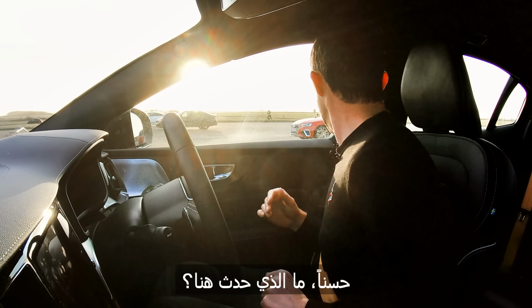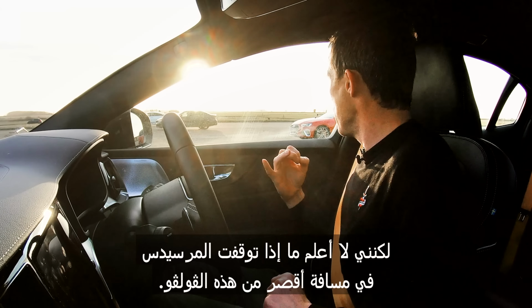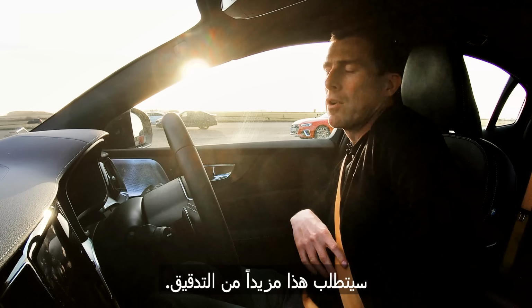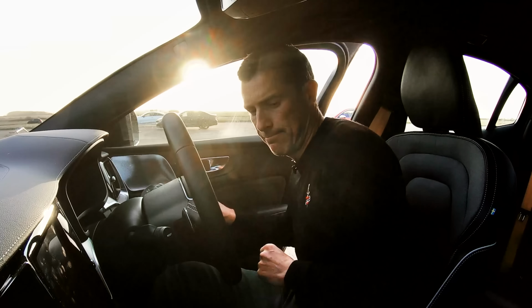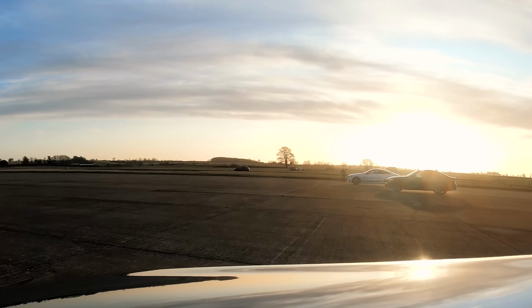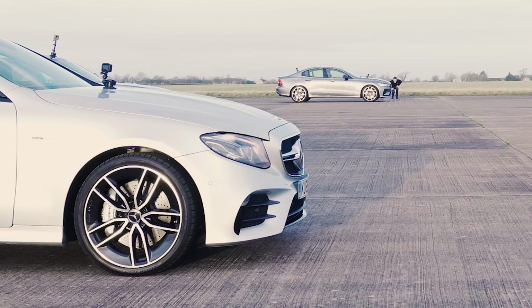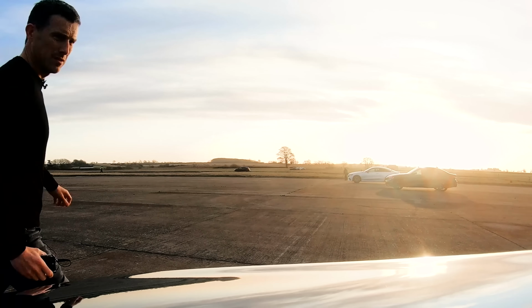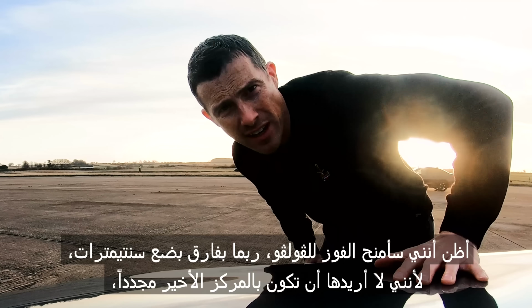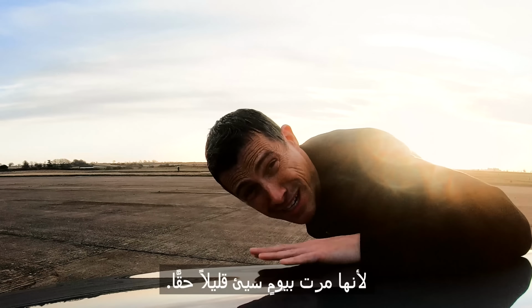Okay, what has happened here? Well, quite clearly, the Audi has won. The BMW is clearly second. But I don't know whether the Mercedes stopped in a shorter distance than this Volvo. This is going to require some further examination. Bear with me. I know the engine's running. Do you know what? I don't really know. I think I'm going to award it to the Volvo maybe by a few centimetres, because I don't want it to come last again because it's had a bit of a bad day, really.